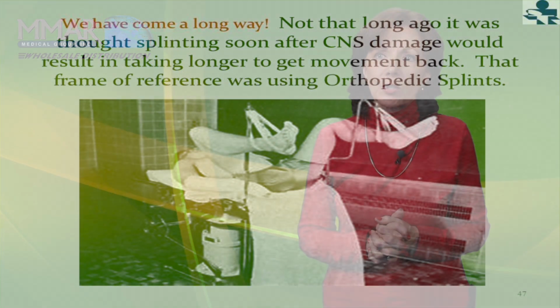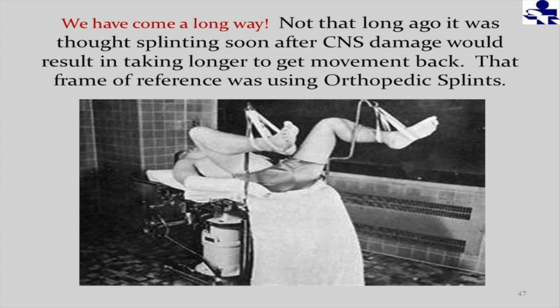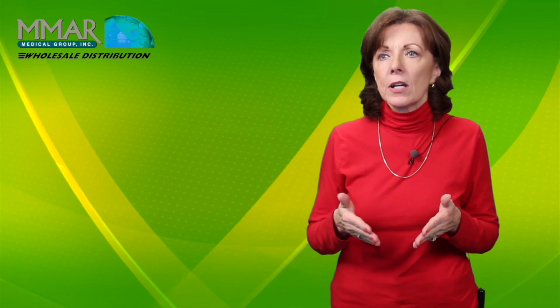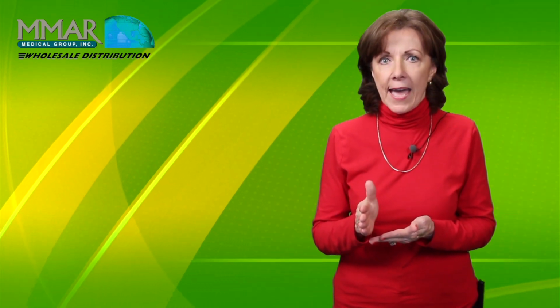Here's just an amusing little slide. We've come a long way. This could have been contracture management not that many years ago. I found this slide right after some nurses told me about going to an in-service at a large hospital. And a nurse asked the therapist that was doing the in-service why their patients were not splinted soon after brain or spinal cord injury. And he said, because it takes longer to get movement back.